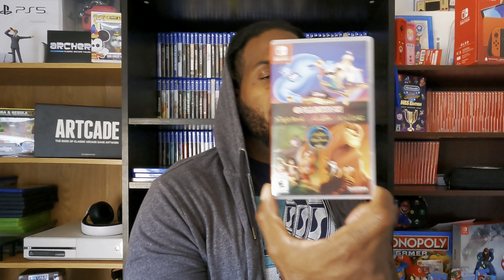Here we have Disney Classic Games Collection. This includes The Jungle Book, Aladdin, and The Lion King. Now we picked up the game in one of those generic GameStop cases on the same run that we picked up all those other games. We went to GameStop right after and we saw this case.